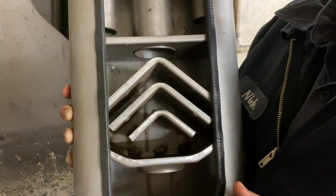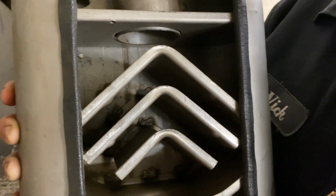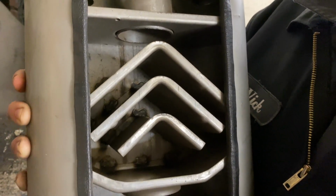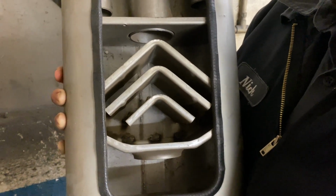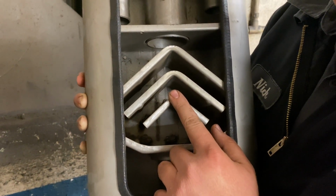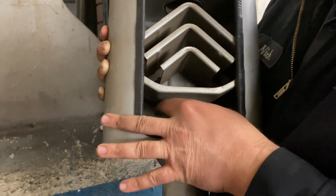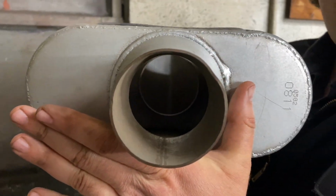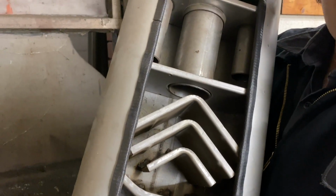Now this is where you get that badass Flowmaster sound. It just sounds like Darth Vader going down the street. And I will admit, I have sacrificed power on a lot of cars with Flowmasters just because I love the sound. But you have the plates, and then it exits this chamber right here. Now this exhaust is 2.5. If you look, it looks like the outlet on that chamber is about 2.25. So I'm not really sure.